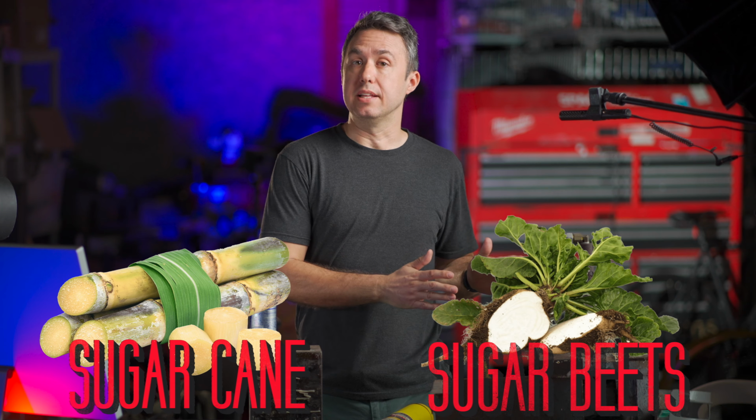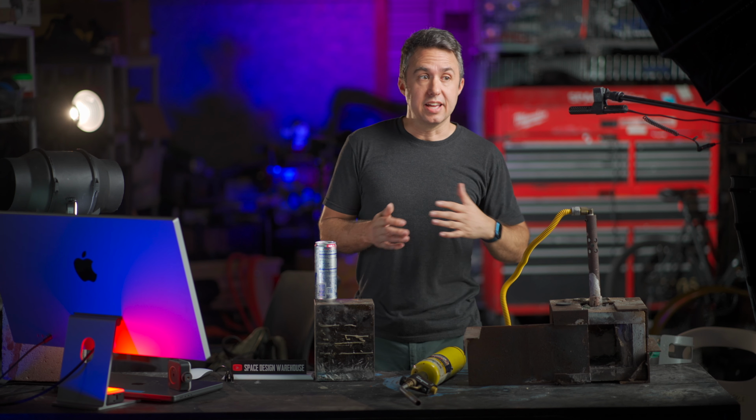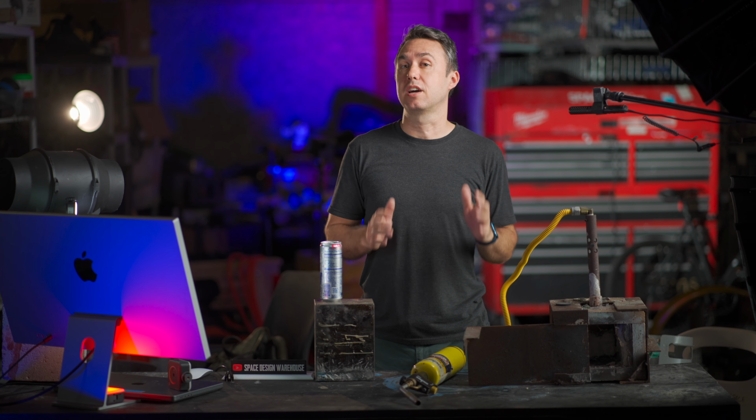Sucrose is made in mass quantities from either sugarcane or sugar beets. Fun fact, literally all green plants use the sun to produce sucrose for their energy. And you could theoretically extract sugar from all of them. You could literally cut your grass and make it into sugar. But sugarcane and sugar beets have the highest concentration by far. So that's what the world uses to produce it.